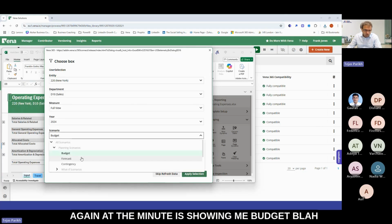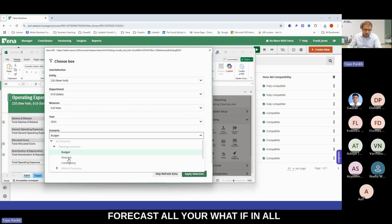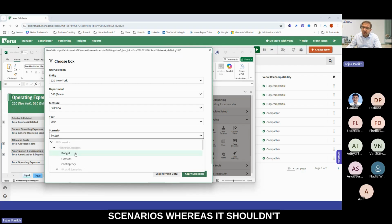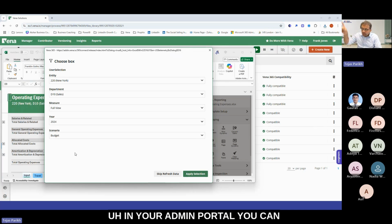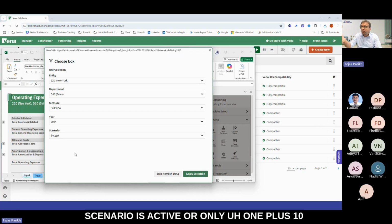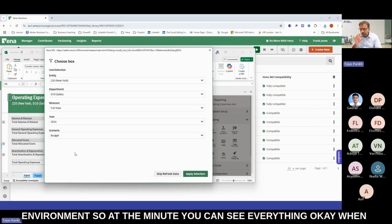This again, at the minute is showing me budget, forecast, all your what if scenarios, all your hypothetical scenarios, whereas it shouldn't. In your admin portal, you can go and restrict it totally. Basically, currently only budget scenario is active, or only 1 plus 10 is 11 is active and things like that. Then the team will only see that much. This is a demo environment, so at the minute you can see everything.